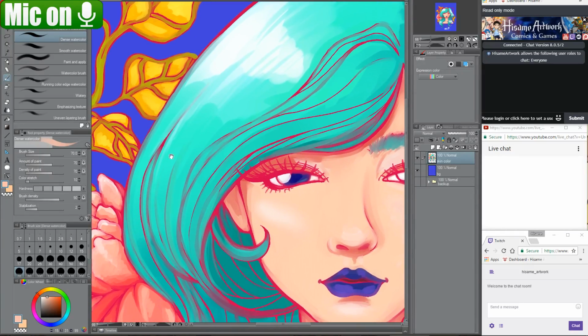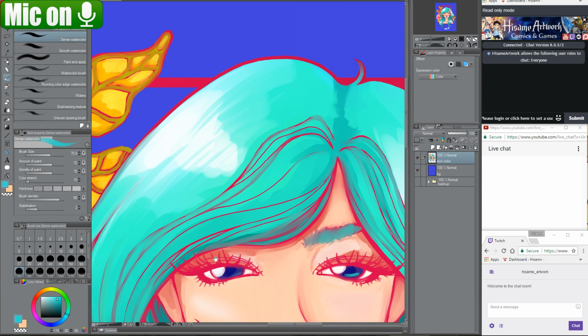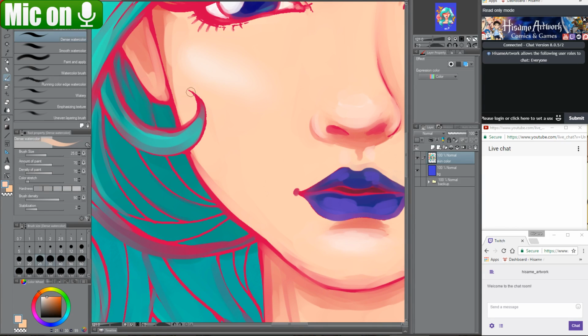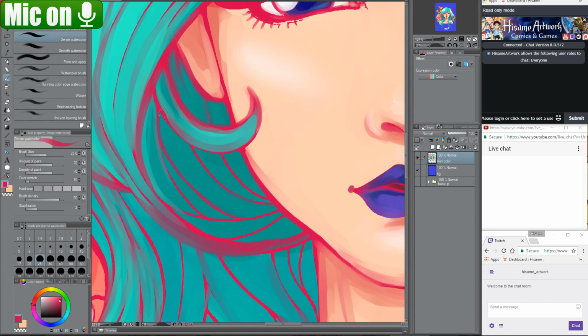Where I kind of failed, I'm trying to patch it with the other brushes. It's a really nice combination to do these red line arts. Kind of makes everything pop.